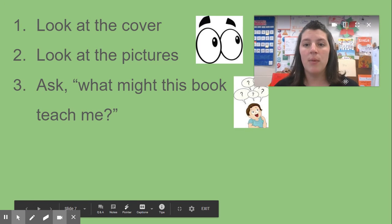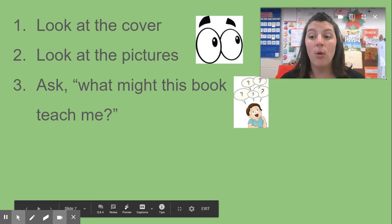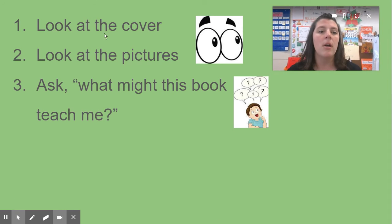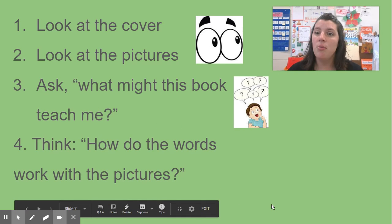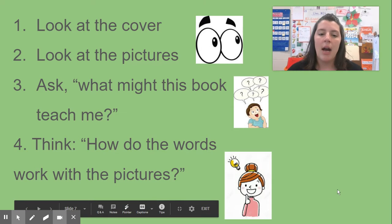So yesterday we talked about what we would do before we start to read. Remember? We looked at the cover and we looked at the pictures. Then we asked, what might this book teach me? Yesterday we thought that this book might teach us about different kinds of dragonflies, how they look, and where they might live. So today what we've done is started to read the words. And now we're going to think, how do the words work with the pictures?